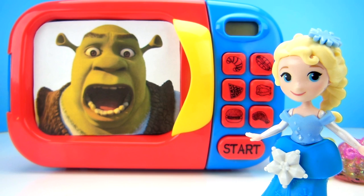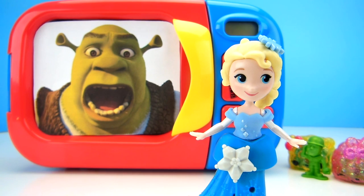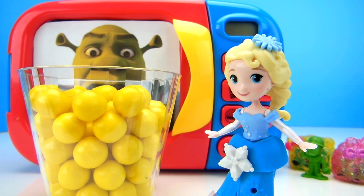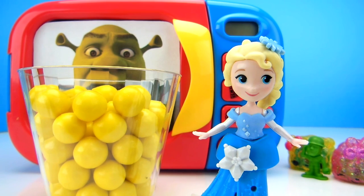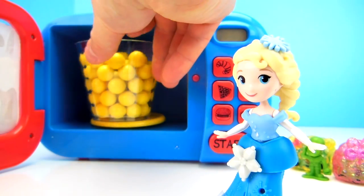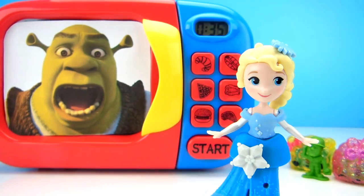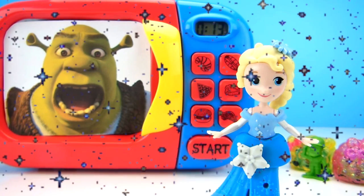Well, it looks like Shrek is still hungry. Let's keep feeding him gumballs. What color in the rainbow comes after orange? Good job! The color yellow comes after the color orange. Let's feed Shrek some yellow gumballs. Let's hit the magic buttons and see what happens.